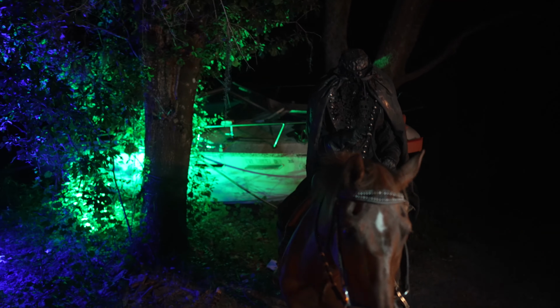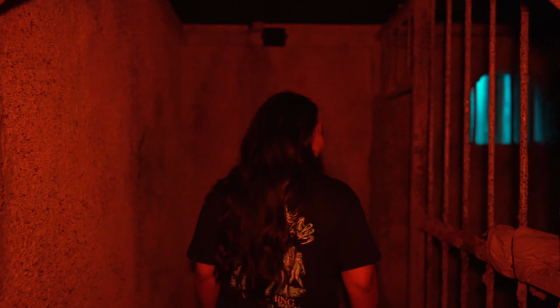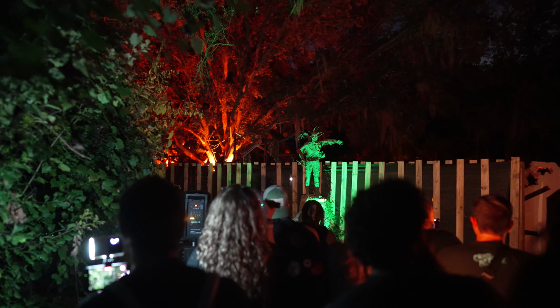This year, Sir Henry's Haunted Trail is celebrating its 11th season with three new walkthrough haunted trails, each with a unique and terrifying story. And they brought back the Legends of Halloween Haunted Hayride that was super popular last year.